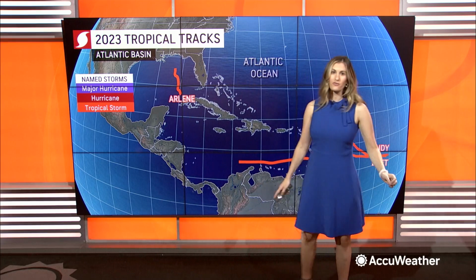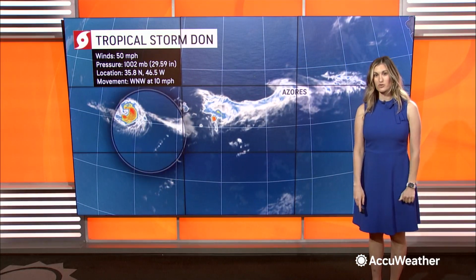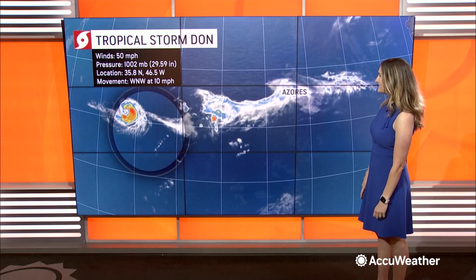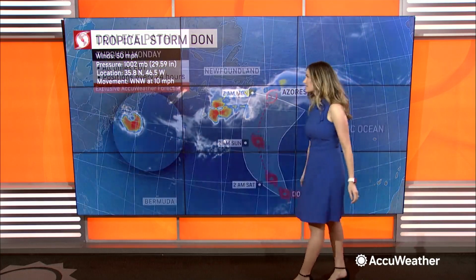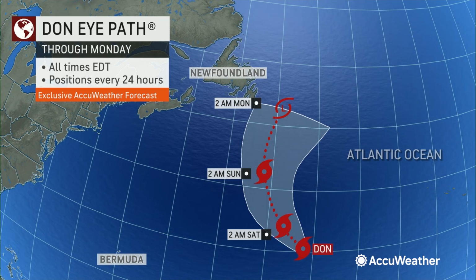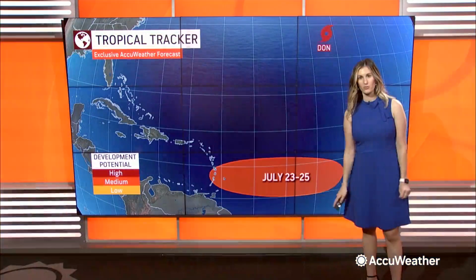So 3 storms so far into the Atlantic basin, and then we are also still watching Tropical Storm Don, looking at winds of 50 miles per hour moving west-northwest at 10 miles per hour. So picked up a little bit of speed here, but overall this is not going to be a threat to any land. We take Don's eye path here throughout the weekend. We're likely still maintaining strength as a tropical storm, and then heading a bit farther north here, losing a bit of that wind intensity by early into the week.